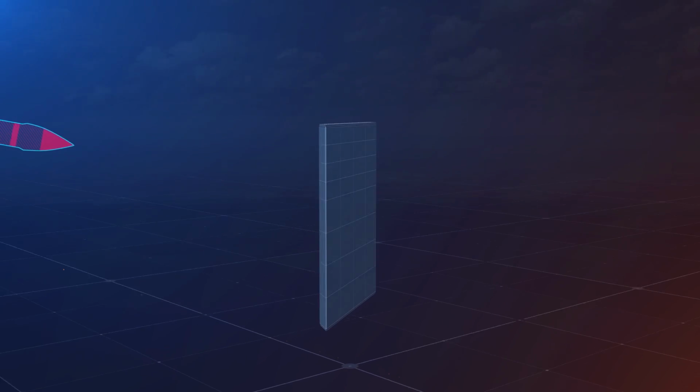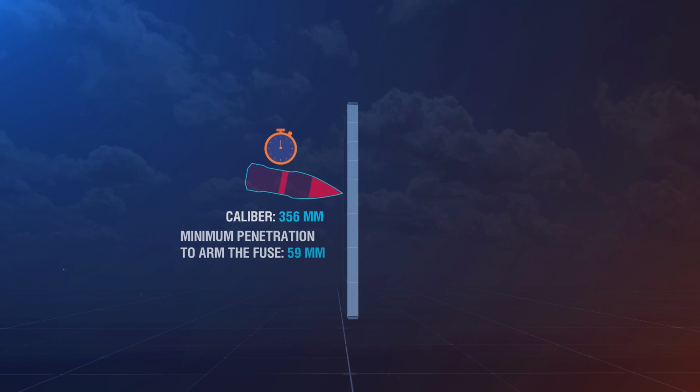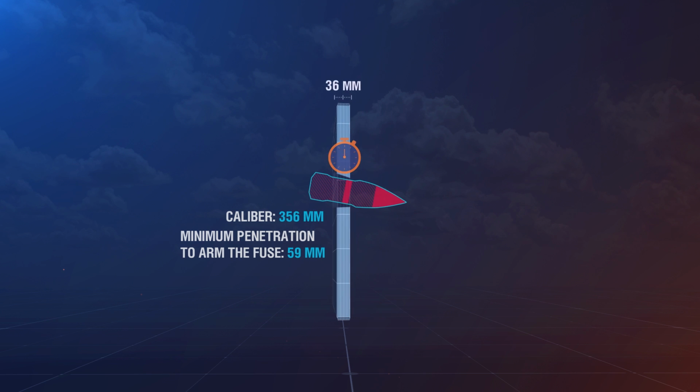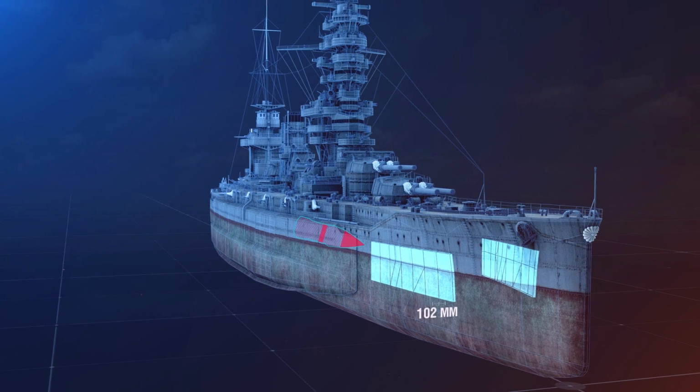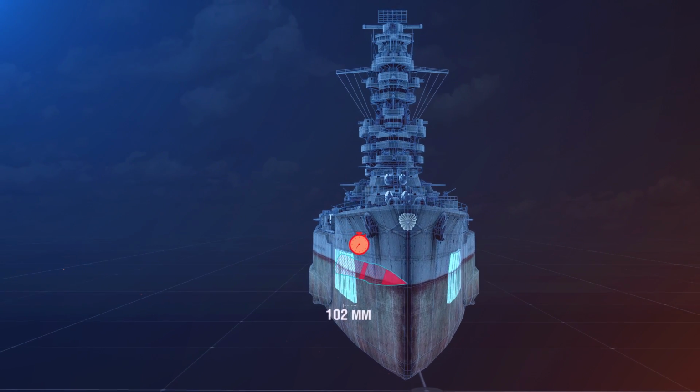In our example, New York shells need to penetrate at least 55 millimeters of armor to be activated. It doesn't matter how many layers of thinner armor it's going to penetrate. The fuse won't activate by any means. Therefore, after the shell penetrates Fuso's 102 millimeter forend armor belt, the shell will successfully detonate inside.